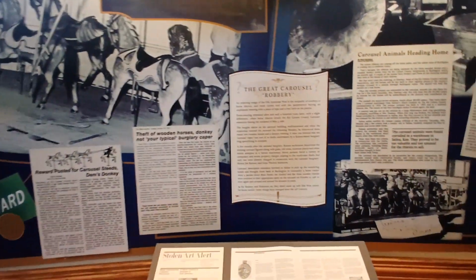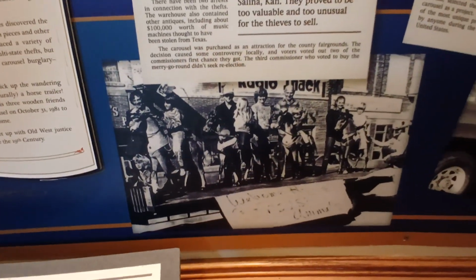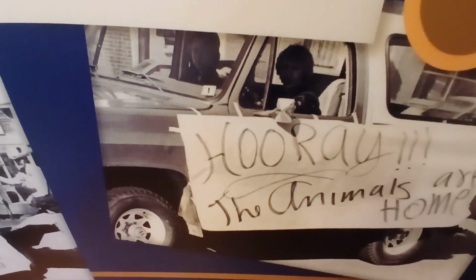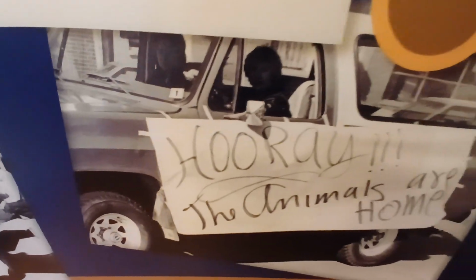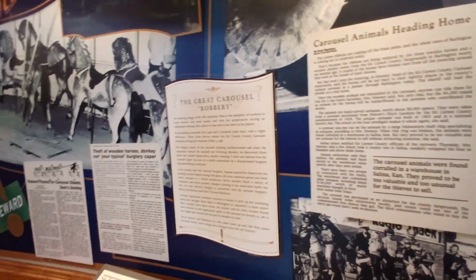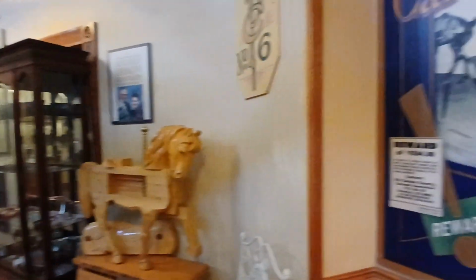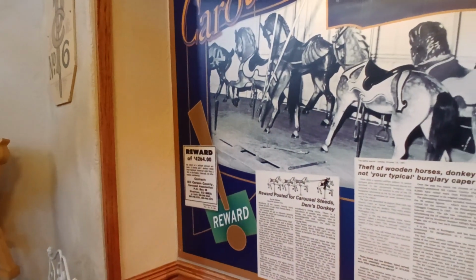And you can see a parade here where they actually took them downtown, and they were the animals I showed you, and what the locals thought about it. Hooray, the animals are home. So some villains took them, and they got them back.